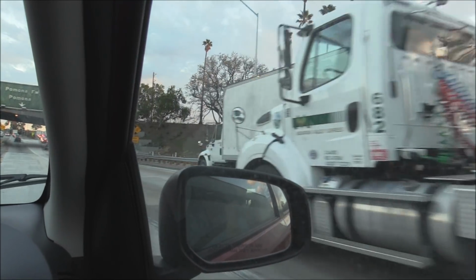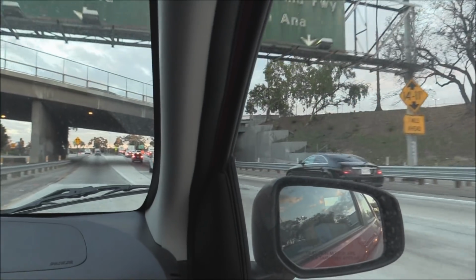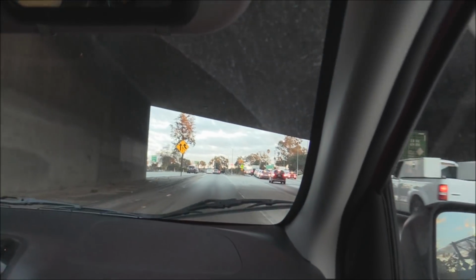It'll look better. We'll veer back over, I think. No, we won't. Nope, we're going this way. No, yeah, we're going that way.